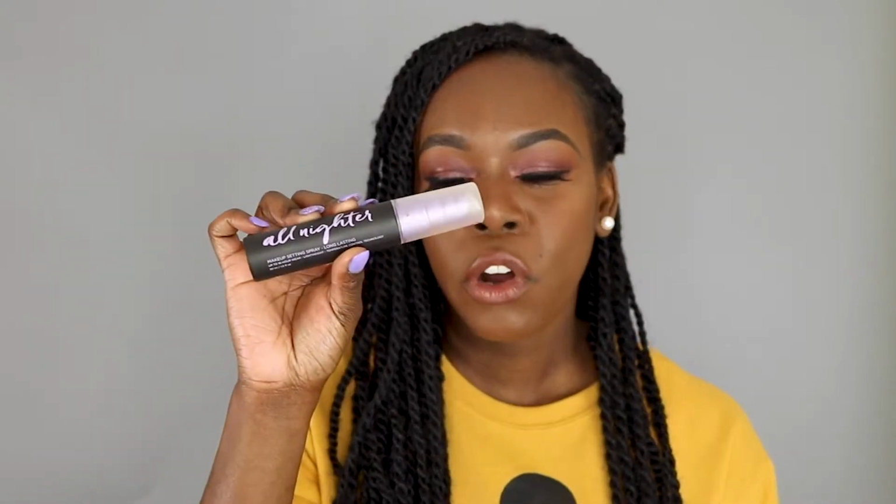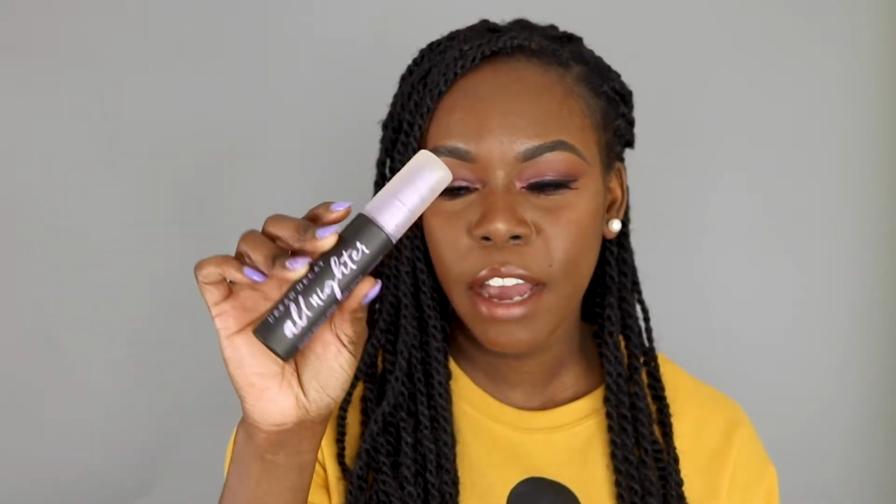So on to setting spray. You guys know I mentioned this one before, and one of my favorite setting sprays is the Urban Decay All Nighter Setting Spray. I have this one in the full size, and I have this in the sample size. I had the sample size when I started trying it out, then I got the full size, and now I'm back with the sample size. I use this for traveling. This is what I had to pack for traveling, because the next setting spray I'm going to mention, I couldn't travel with it.